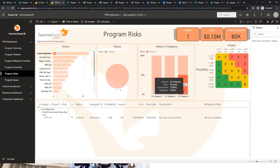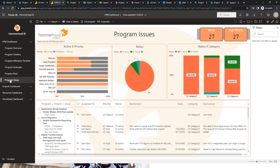The ability to cull this out of your project management system is really a big benefit of the Microsoft platform. And finally, we can look at the issues at a program level. These are problems, right? We're beyond the risk. Now we've got a problem.